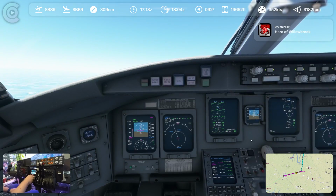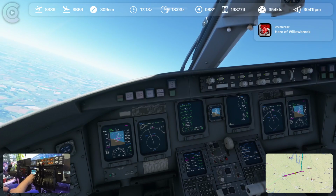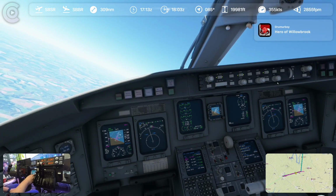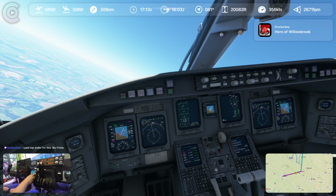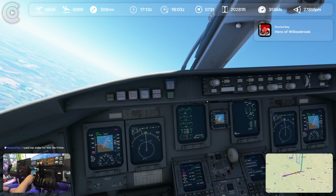Amazonas 888, climb and maintain flight level 290. Climb and maintain flight level 290, Amazonas 888. United 16, 124.1.